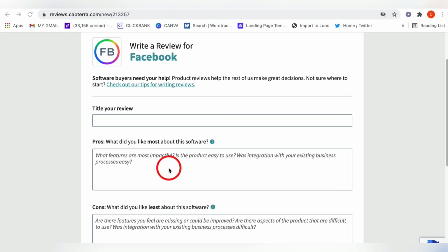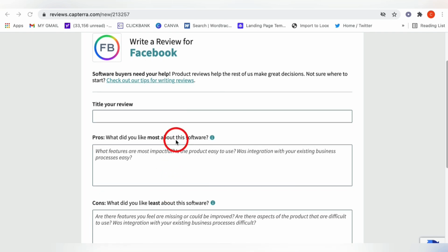But you need to keep watching because I need to show you what to write in here because there's still a chance that they will reject your review. Not to worry, I've got you covered.